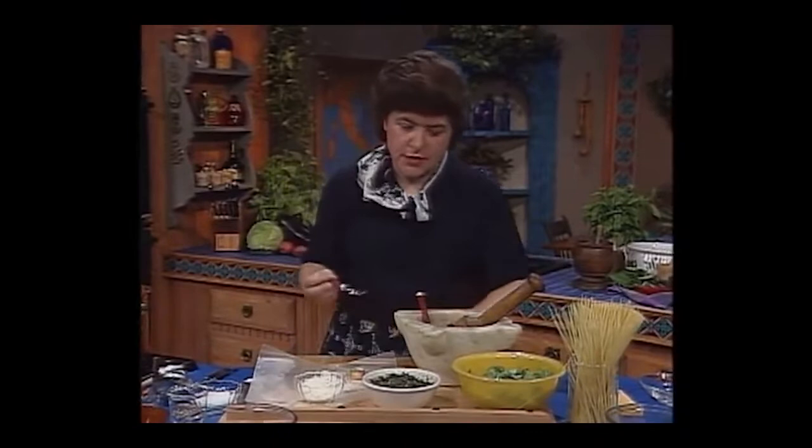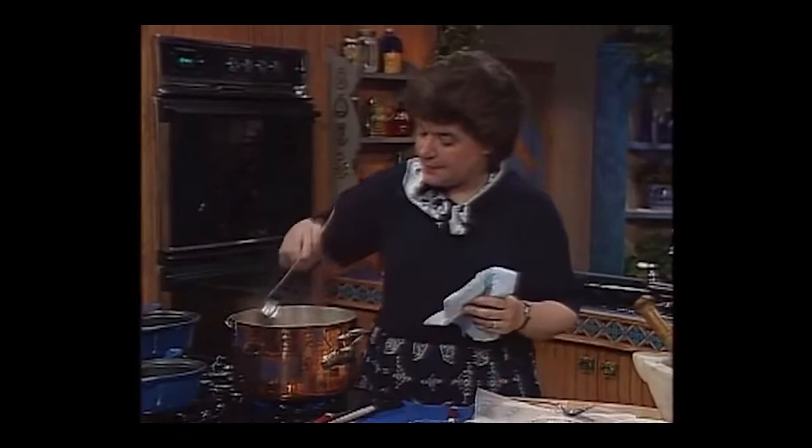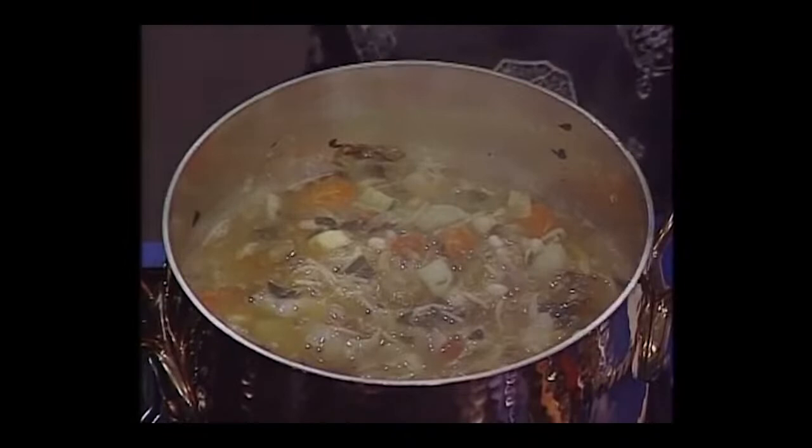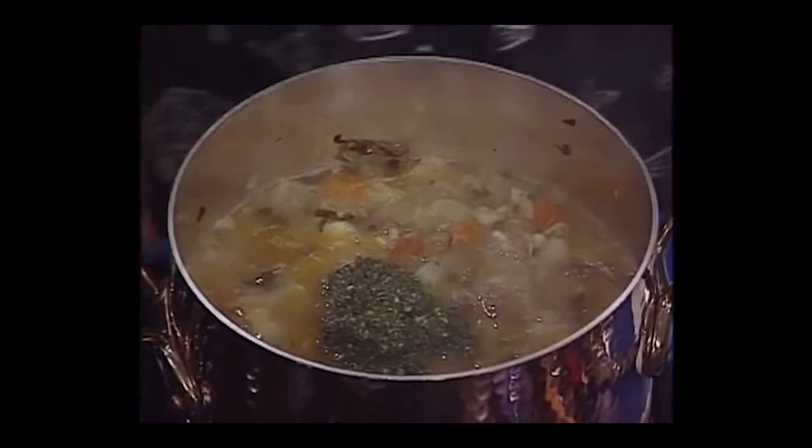So now, let me see what my soup is doing, because I think that that's just about ready. Yep, I think this may be ready. Let me just check it and see. Yes, my pasta is nicely cooked. So now it's time for the kingly touch, because that's what basil means. And I'm going to put 3 heaping tablespoons in that. And that's what gives it its Genovese character.